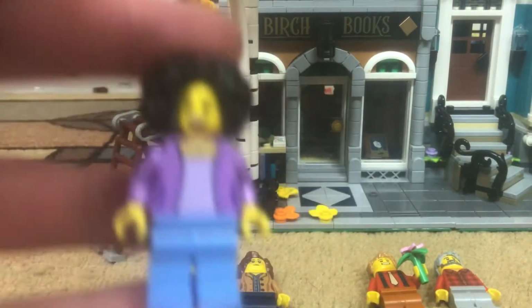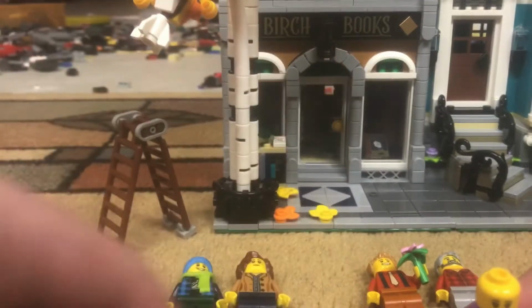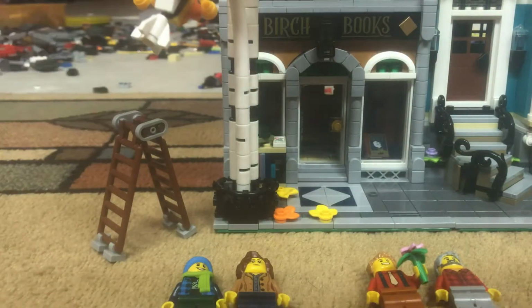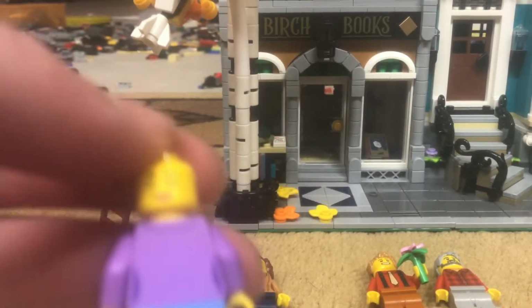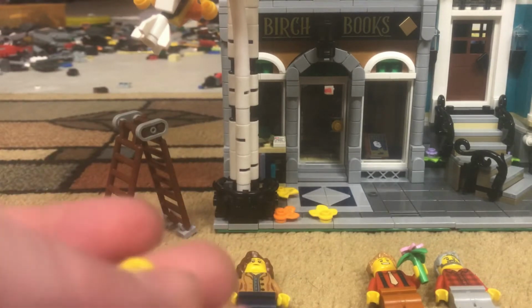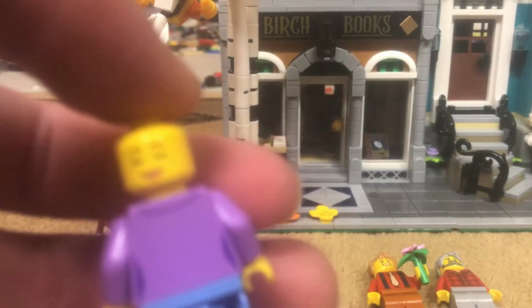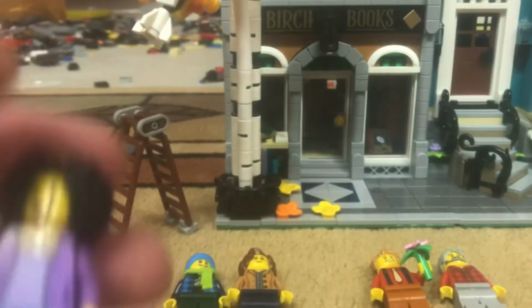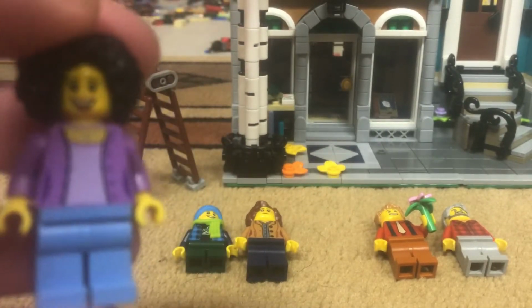And here's the bookshop owner, which I already showed you guys a little bit of. Her hairpiece is pretty crazy. I like it though. Oh, threw her. And she does have a double-sided face. This face, she's sleeping. Come on, focus camera. There we go. Yeah, and she just has the normal purple vest. Here, let me position you guys better. There you go. Normal purple vest.